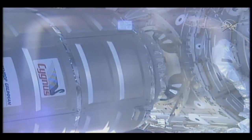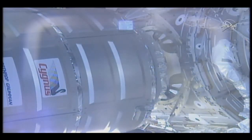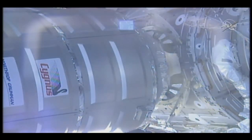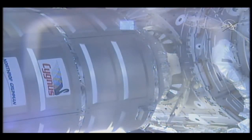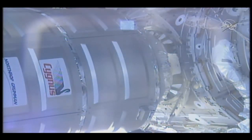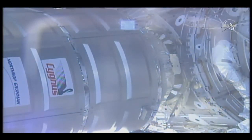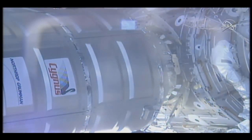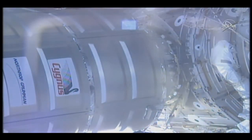That Canadarm2 now in motion once again, bringing Cygnus closer to the International Space Station. All operations currently being controlled from the ground by robotics controllers. We can see Cygnus slowly moving in toward the common berthing mechanism, preparing for first and second stage capture. First being the series of latches that you see, and second being a series of 16 bolts.